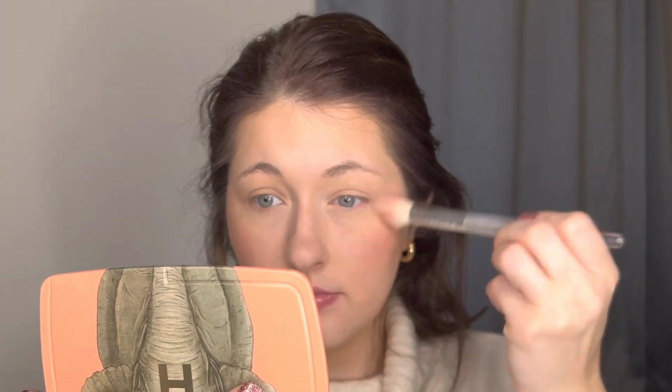Hourglass Edit Unlocked palette. If I can get it open. Do you see how pretty that is? I'm so excited. In the middle, I'm just going to put that right over top, kind of staying up a little bit higher and not bringing it so close to the apple of the cheeks. I'm going to take a little bit of the other blush that we use just to hit the apples of the cheeks again.